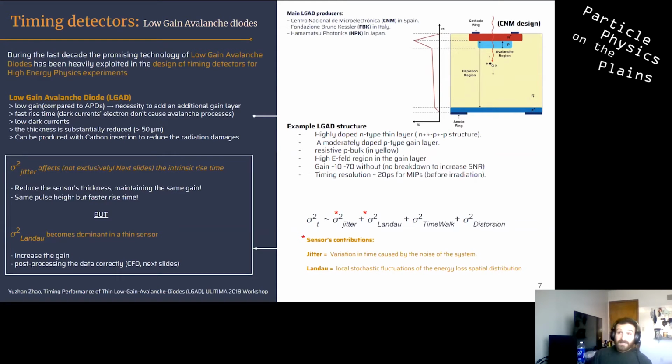So as the name says, it has a low gain. And this is not a bad thing. Low gain compared to what? Low gain compared to a normal PIN diode, so an avalanche photodiode. The low gain has the functionality to contain the avalanche process, so to help the rise time be sharper. But we need to add an additional gain layer, that in these pictures is in blue over here, to recover the signal to noise that we are losing due to that.